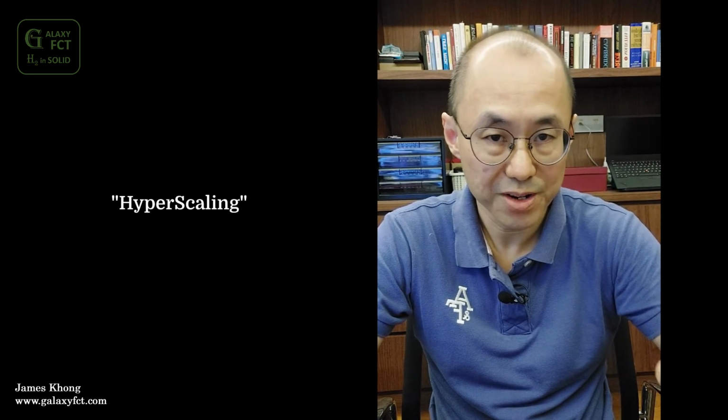You may be wondering now, where is the catch? Well, production cost of sodium borohydride is high, and it must be brought down substantially for hydrogen in solid to truly scale. This reduction, however, we believe can be achieved through HyperScaling, a combination of massive scale production with lowest cost renewables, backward integration of raw materials, and better processes for production and regeneration.